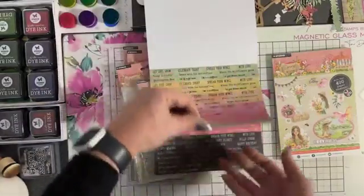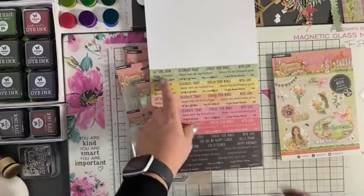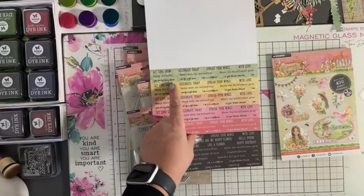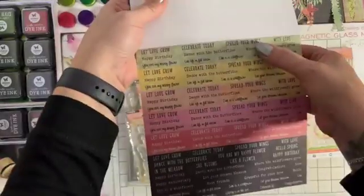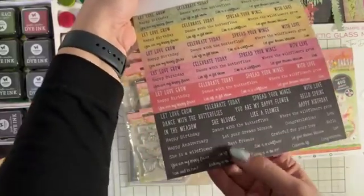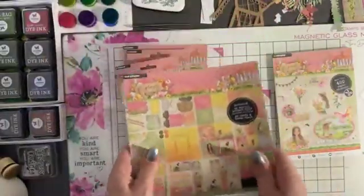And then at the back, you've got lots of lovely sayings, quotes and sentiments, like let love grow, happy birthday, you are my happy flower, celebrate today, dance with the butterflies. There's so many in different colours, and it's all the same sayings repeated all the way down. And then at the bottom, you've got extra bits as well. So a really, really nice pad.